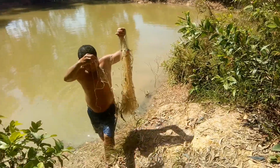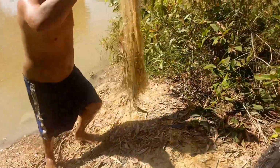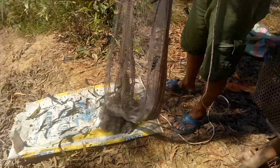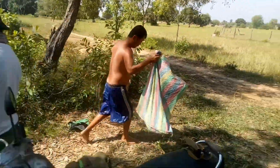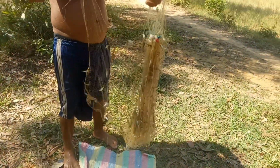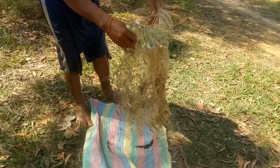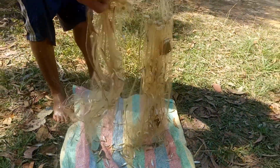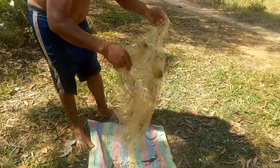Wow, that's another one coming. Woohoo! Oh my word. Yes, a different net. Wow. I don't think the picture is so clear. I'm not so sure about it, but yes, this is another anchovy again. Nice one.